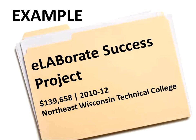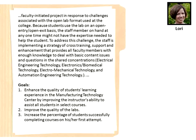As you can see, it was funded from 2010 to 2012 for not quite $140,000 at Northeast Wisconsin Technical College. Now, I don't know anything about this project or its evaluation other than what I'm going to show you on the next slide. I really just picked it because I thought it would work well for our purposes.